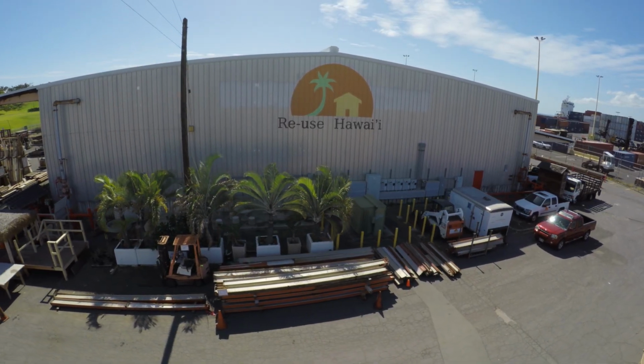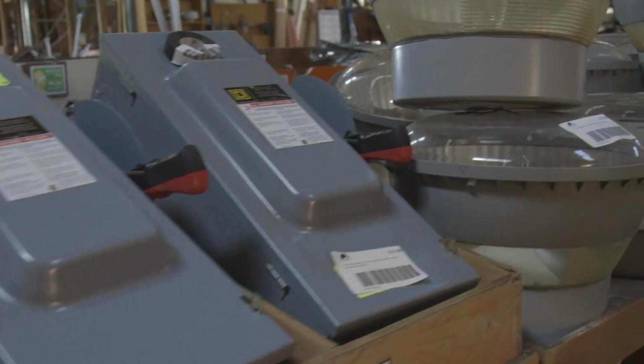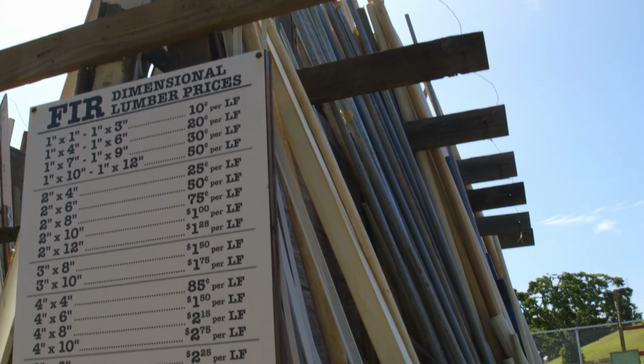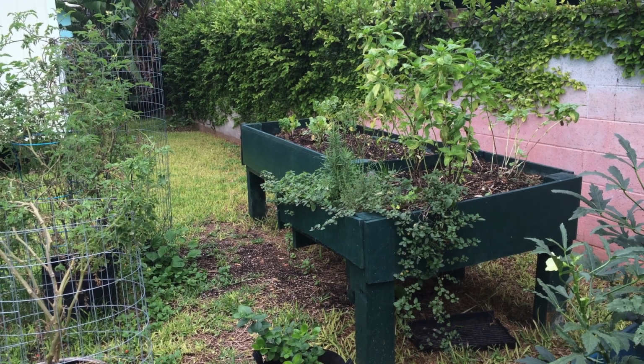It's a big warehouse. I think we're at almost 40,000 square feet, something like that. We take in all types of materials. Everything you've seen here is from the houses and materials that we've taken from the house. Anything that we can see as reusable, we try to really keep it out of the landfill. It's actually really rewarding to see all this stuff go back out into the community, see what people do with it. That's one of the things I get out of here.